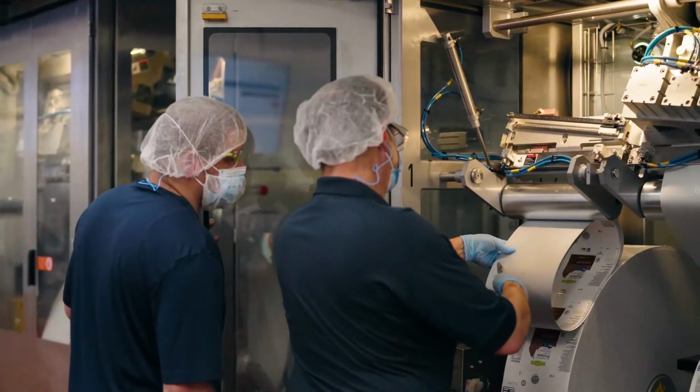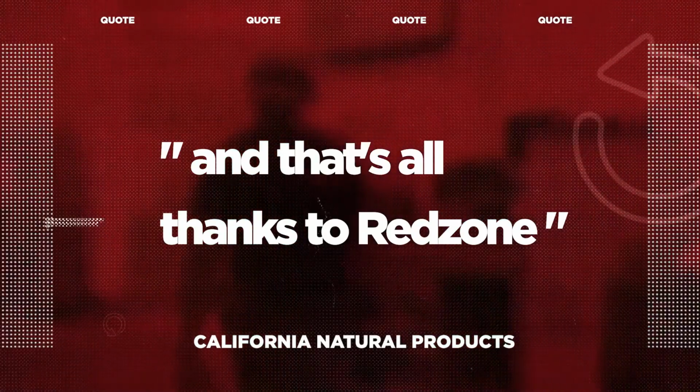Now, everybody leaves every shift learning something, operators and mechanics included. And that's all thanks to Redzone. This team wants to win, and they use Redzone to win every single day.